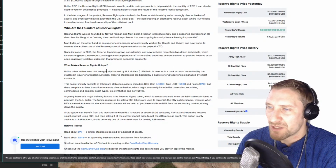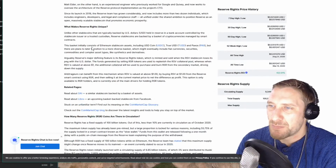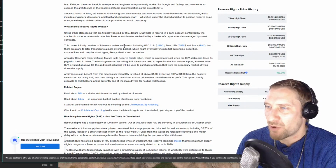Unlike other stablecoins that are typically backed by US dollars, held in reserve in a bank account controlled by the stablecoin issuer or a trusted custodian, Reserve stablecoins are backed by a basket of cryptocurrencies managed by smart contracts. This basket initially consists of Ethereum stablecoin assets including USD, USDT, True USD, and PAX. But there are plans to later transition to a more diverse basket, which might eventually include fiat currencies, securities, commodities.